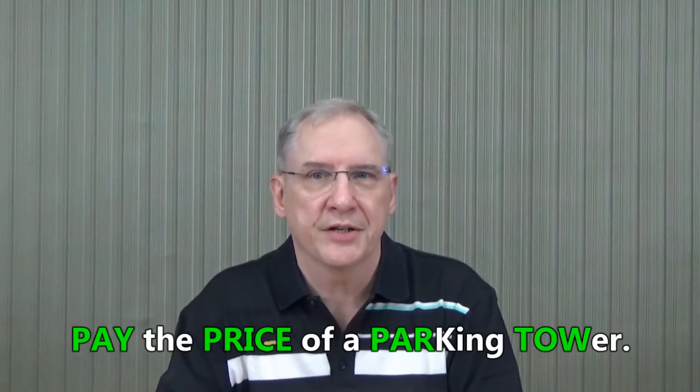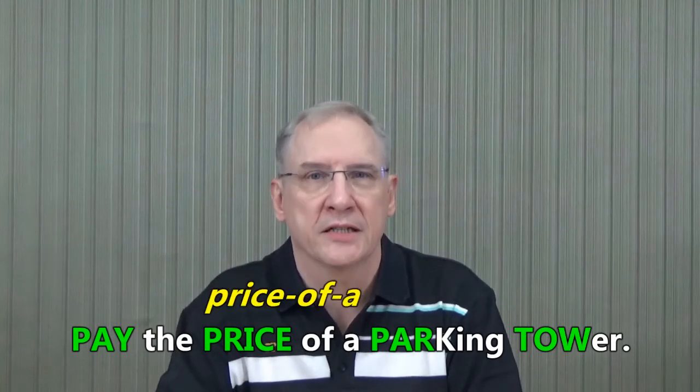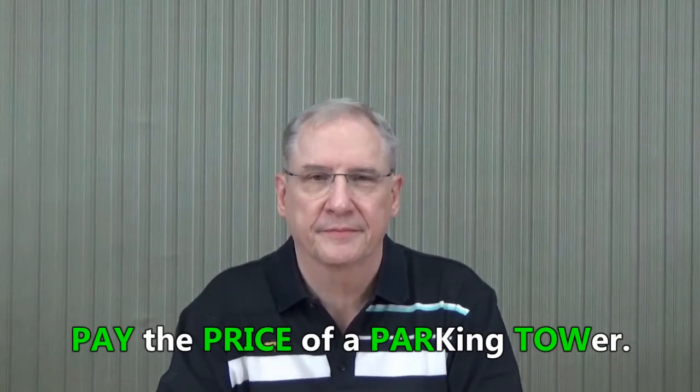We also hear the technique called linking, when 2 words are spoken together without stopping. Linking is necessary to speak fluently and to understand English at normal speed. In this example, the words price and of a are linked. Price of a parking tower. Now here's the next part of the sentence, with all 3 parts combined.